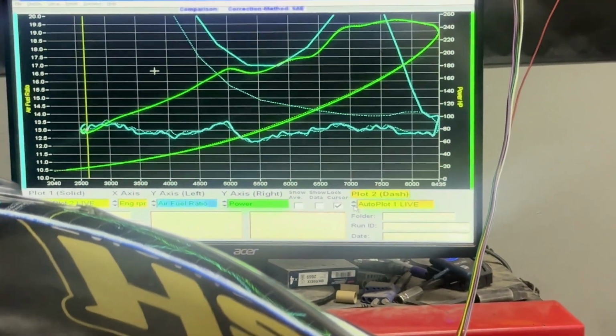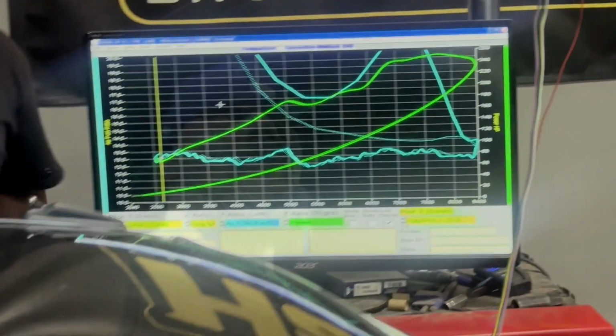Hey, start warming up the bottle, Tazzy. Pop the trunk. 251. Alrighty guys, so as you guys seen, the last pull made 251 to the wheel, and pretty good power for what it is.